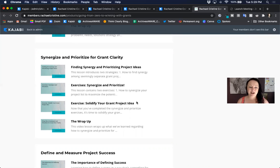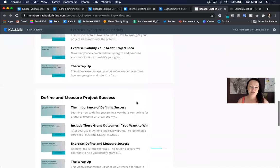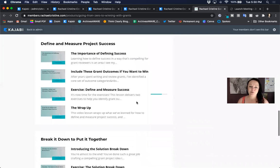And this one has another exercise included in it, and it's once you pick those priority grant ideas, we bring it back home with helping you solidify that problem need solution statement, what your grant project problem need solution statement is. The next module then gets into some great stuff.